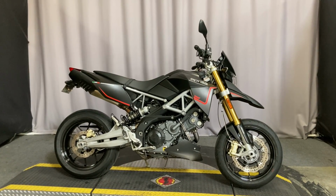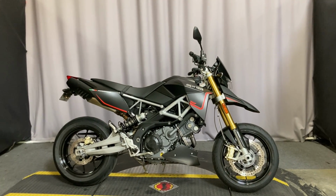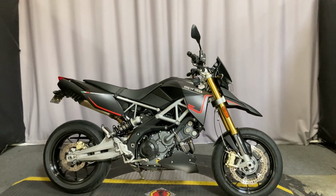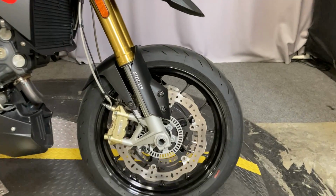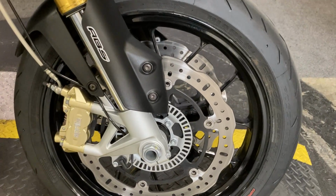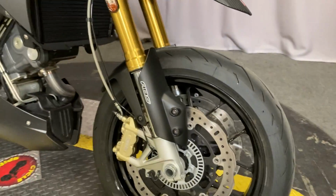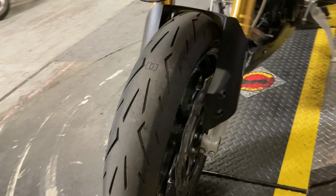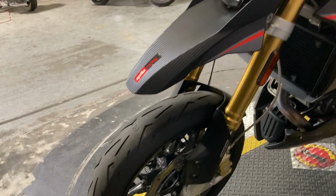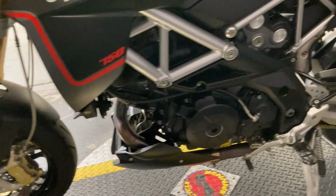We're at Biggs Harley Davidson in San Marcos, and today we're looking at a 2015 Aprilia Dorsoduro 750. These come with ABS. And we've got dual disc braking on the front. Stops on a dime. Really light motorcycle, extremely fine.